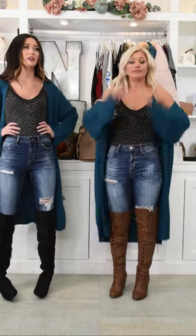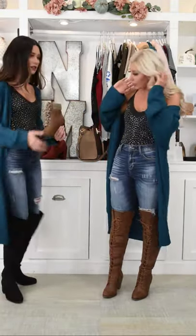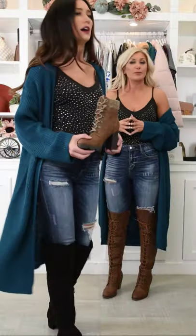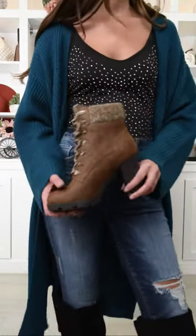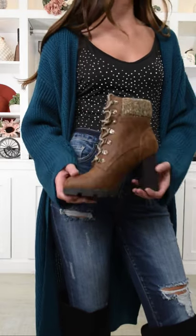Perfect. Let's go over some shoes really quick. Any boots? I'm going to go over the ones you were wearing in the last look. Wait. Yeah, we were already out here before. These are the Montana Girl lace-up booties in tan, available for $52. Such a perfect name for these.